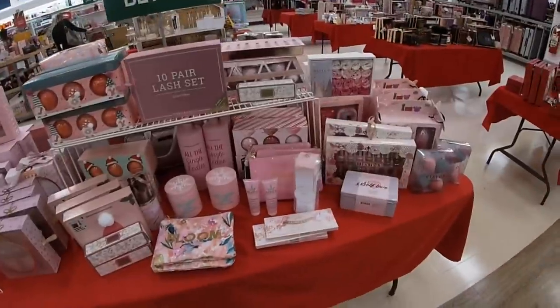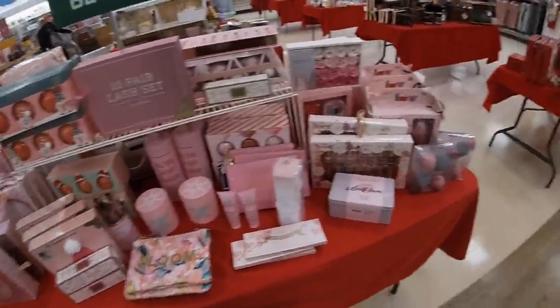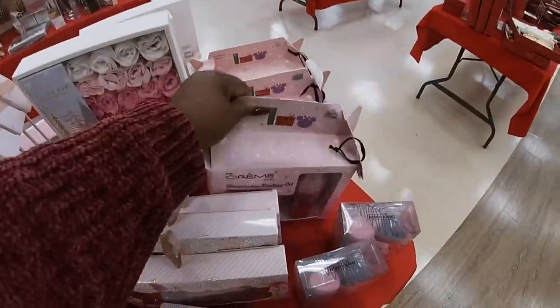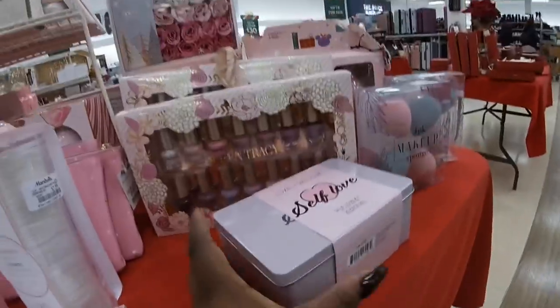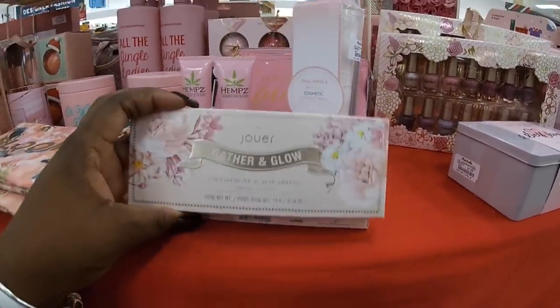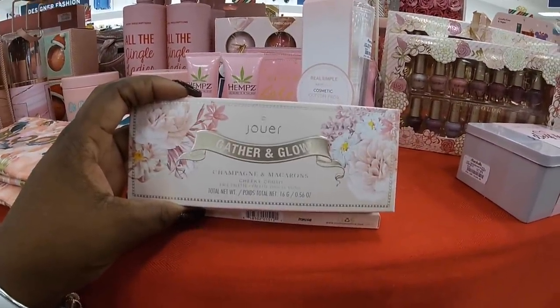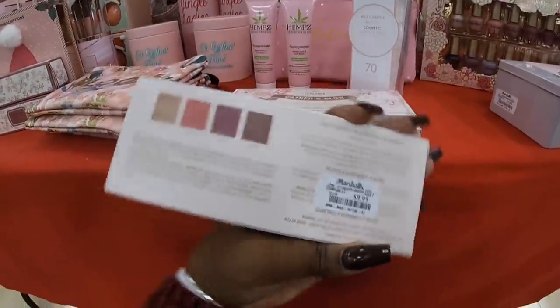Okay, they bougie in here, y'all. They got all the pink stuff over here. We've seen all of this already, though. Just a bunch of repeats. The Minnie Mouse set. The nail polishes. Gathering Glow. Champagne and Macarons. Cheeky Crush base palette. All this. This one is 10.